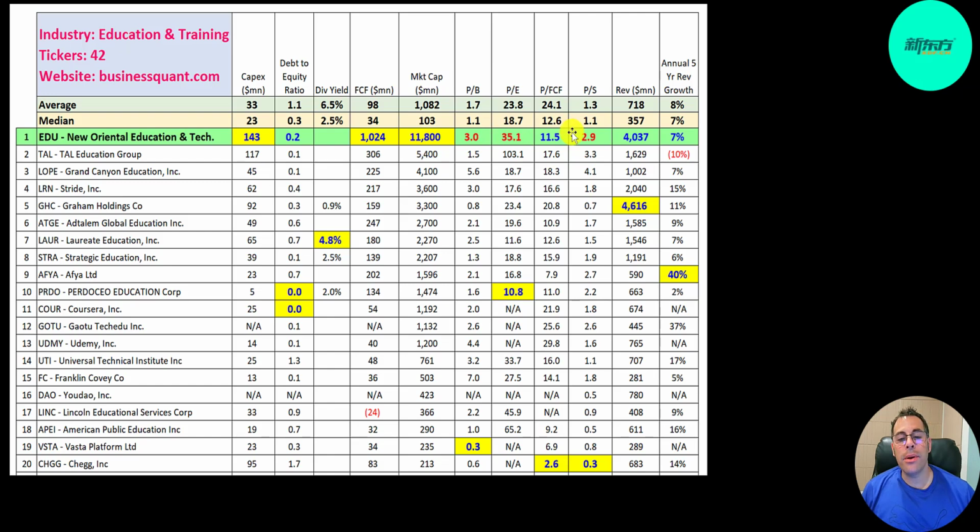Their price multiples are a bit weak. They're trading at 3 times book value, 35 times earnings. Price to free cash flow looks good at 11.5. That is better than the median average, and they're trading at 3 times revenue. They generate 4 billion of revenue. Second on this list, Graham is number 1 at 4.6 billion. That's why Graham has such a good price to sales ratio of 0.7.